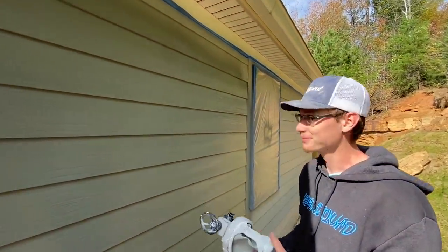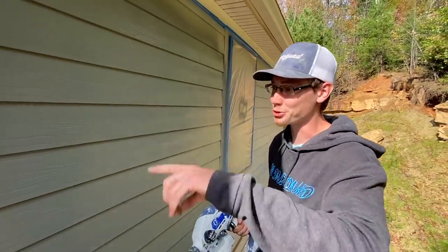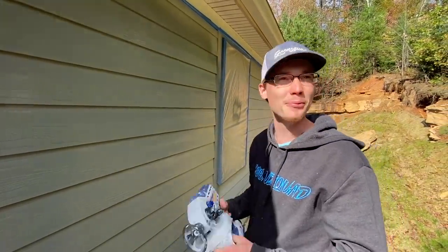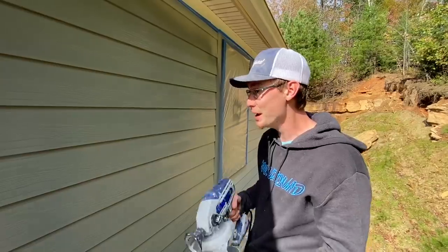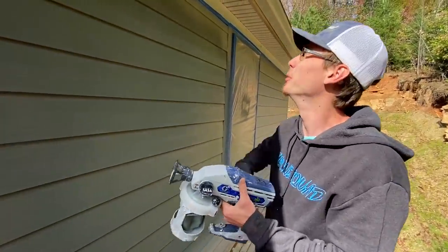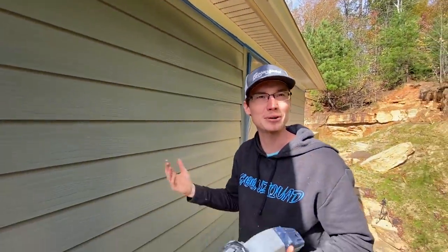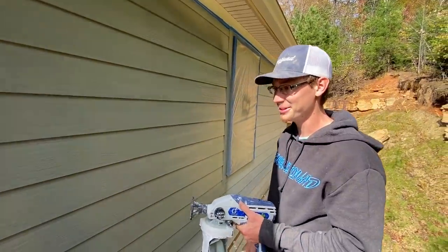Definitely, that went super fast right there, and I'm loving the coverage and the color, dude. The color looks really good. I can't wait to trim it out and stuff like that. But as of right now, we're worried about painting this whole entire side, and this is actually going by pretty quick. This thing does have a wide spray pattern. We kind of got a little bit of the soffits right there, but I'm just trying to get used to this gun and see how it sprays. Trying to figure that sucker out.